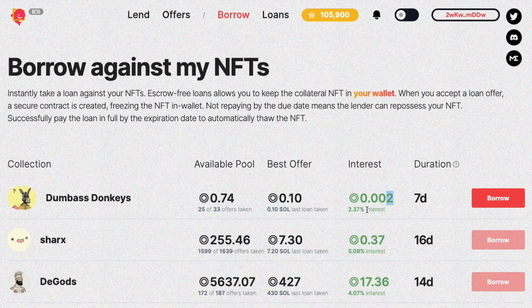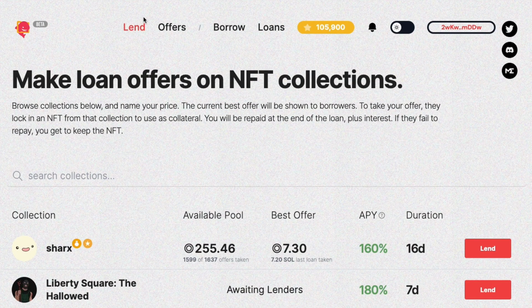This can be scaled up, or it can be scaled down, so it doesn't matter how big or small your NFTs are. The reason people will take loans is that they want quick liquidity. If I take this loan, I know that I have to pay this amount back. If not, I lose my NFT. But all I have to do is, in 7 days, make more than 2.3% interest. So can I do it? Can I not?